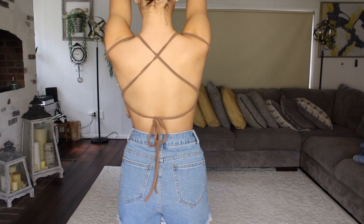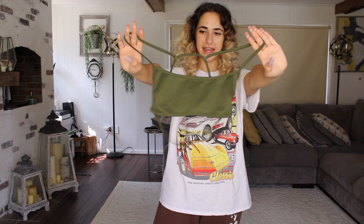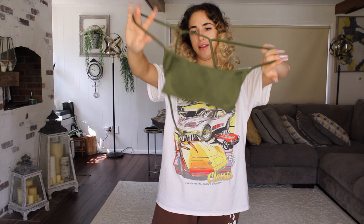Next thing is one of my favorite things. It is a sports bra, but it's not. It's a really tiny top. I really like how it looks on me. I like sports bra kind of shirts that are straight cut across the top because, I don't know, I think it just looks really good and it looks good on.